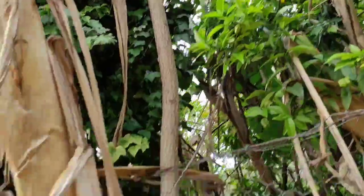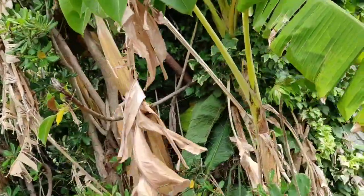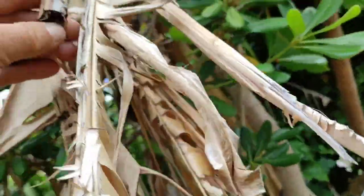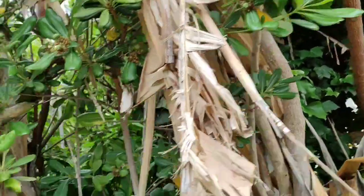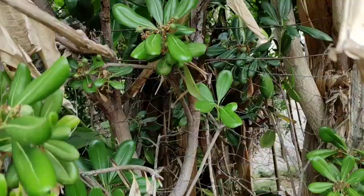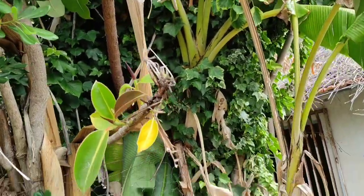No fruit bunch on this pseudostem here. There's a big pseudostem here also without any bunch. This one used to have a bunch and somebody cut it off. This one, don't even know if there was one, but no, it seems like currently there is nothing edible on this banana.